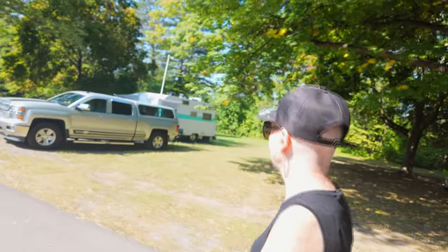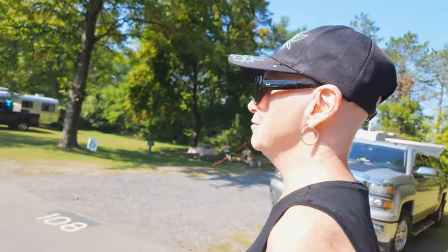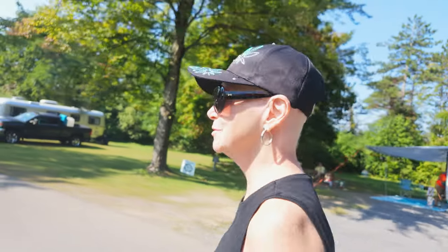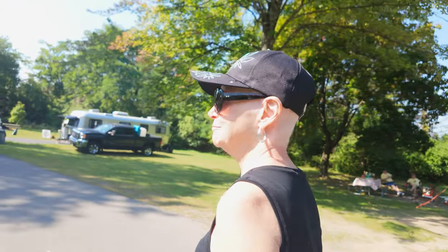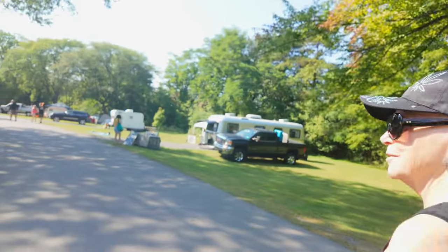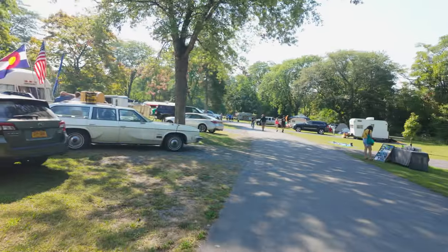So what do you think of this? I love looking at these older trailers. I mean, you get ideas about things to do and how they've remodeled them and restored them. And the car they pull them with.